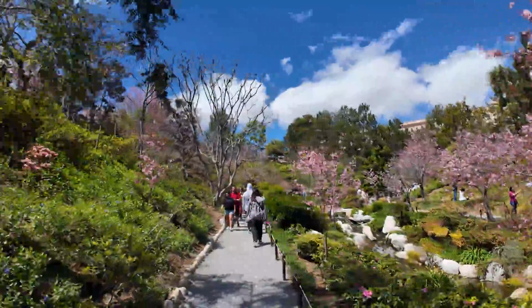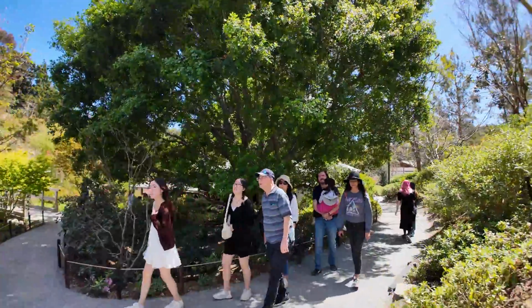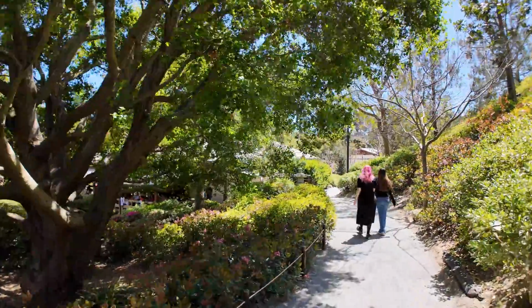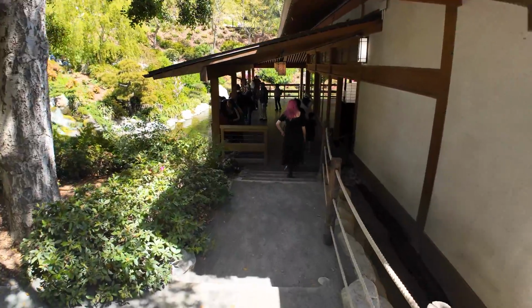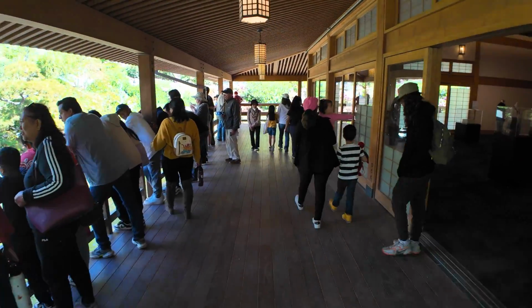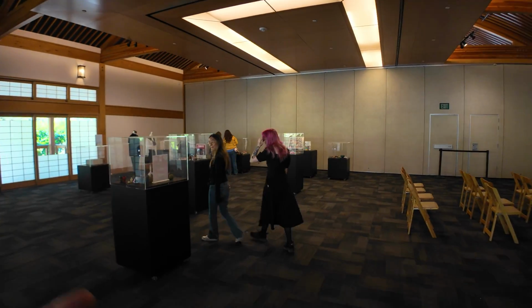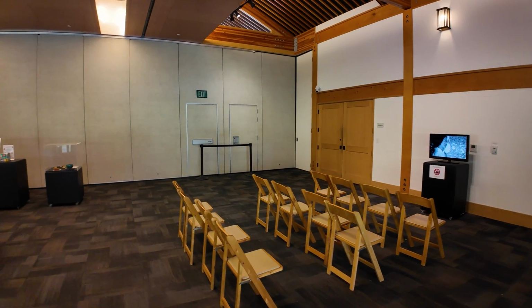All right, whipping back around this way to bring us to the final part of the lower garden. We'll take a closer look at that Japanese style building down here. There is no smoking or vaping in this garden, but why would you want to destroy the fresh air? So this is another multi-purpose exhibition building where they'll have special events.